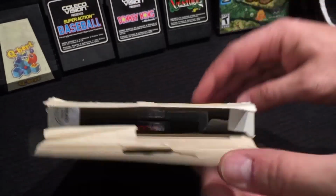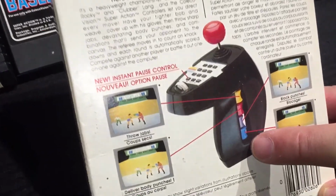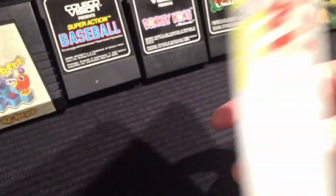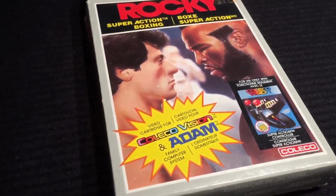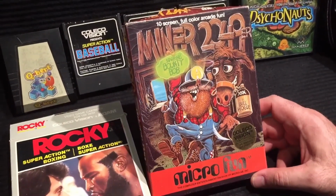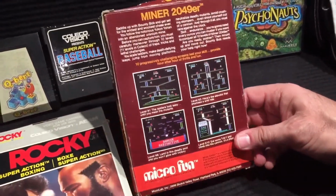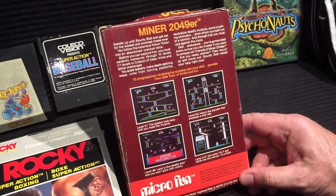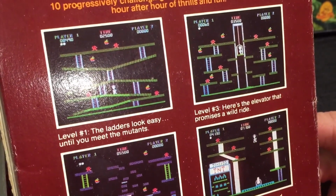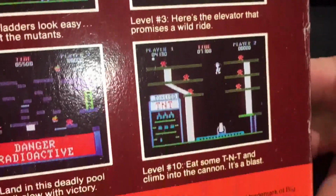It is complete. I'm not going to pull everything out, but the Rocky, you actually need this special controller to play it properly. I had 2 of those, the Gauntlet. And then I picked up another game that I did play when I was a kid, but on a different system, Miner 2049er. No, I never had that. It's like a version of, I guess you'd call it like Donkey Kong, in terms of the different levels and how you have to make your way up and down. Mm-hmm. Yep.